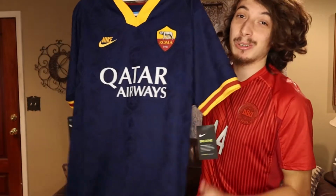But enough rambling. Let me go ahead and show this shirt. I will mention that it is in a size large. I would have liked it to be medium, but this is brand new with tags, which is pretty nice to get. We have the 2019 to 2020 third shirt of AS Roma.